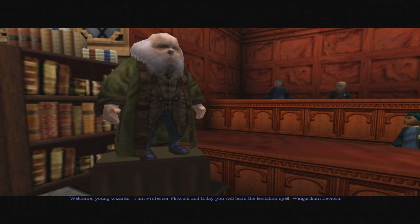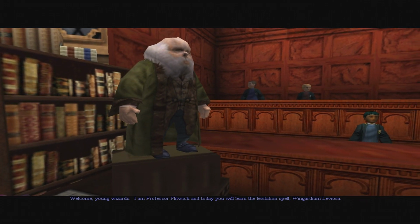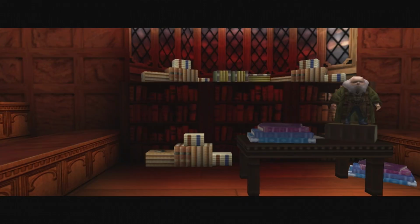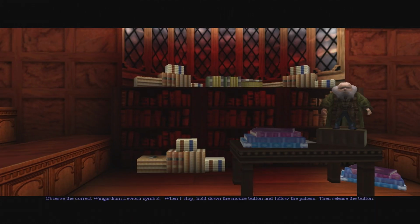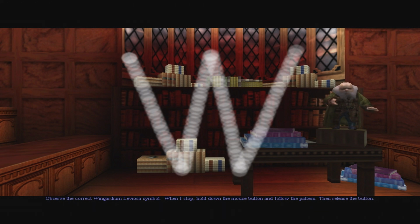Young wizards. I am Professor Flitwick, and today you will learn the levitation spell Wingardium Leviosa. Observe the correct Wingardium Leviosa symbol. When I stop, hold down the mouse button and follow the pattern, then release the button.